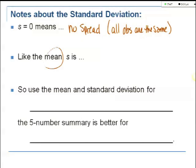Now, the mean, our measure of center that we talked about, was somewhat sensitive to those extreme observations. An extreme observation can pull the mean quite down or up. And the standard deviation looks at every value from that mean. So the standard deviation is also sensitive to extreme observations.